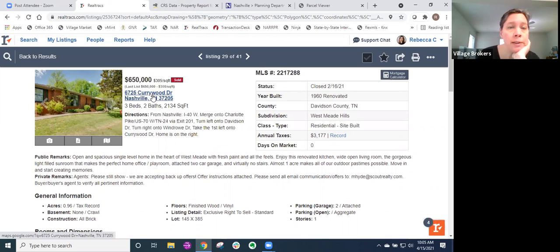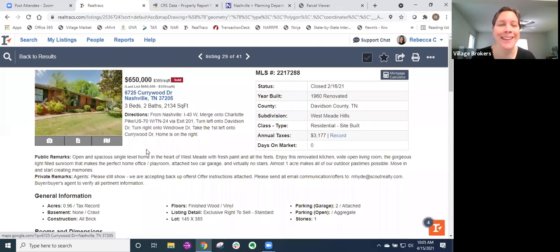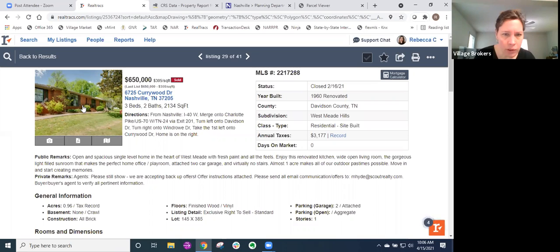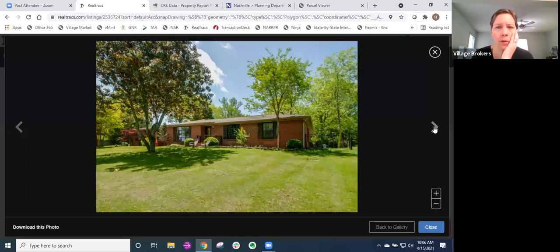But this is Currywood. This is the one that sold for 305 a square foot. Yeah. So we can decide. It's only 2,100 square feet, 3 bed, 2 bath. Renovated kitchen, wide open living room, gorgeous light, virtually no stairs. Let's look at the pictures a little closer.